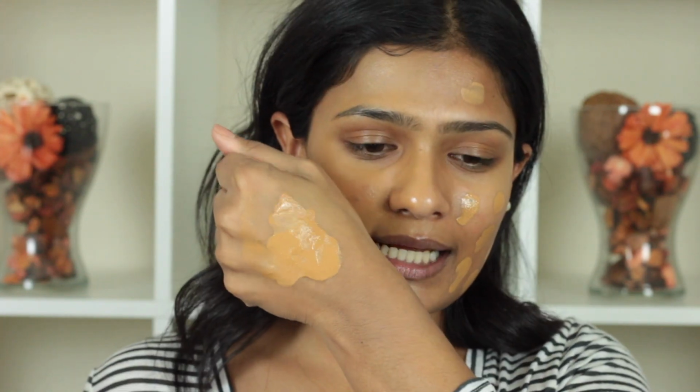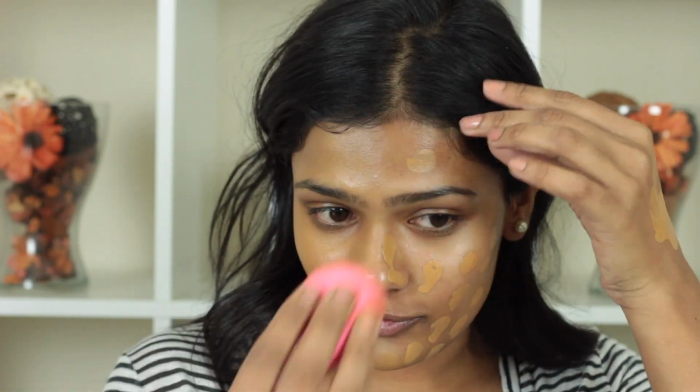I'm going to apply the foundation on this side as well. I used really little product, as you can see. I mean, I did take a lot of it, but I feel like 1 pump would be enough to cover your entire face, and the coverage is not bad as well. It's definitely in between medium to full. I'm gonna add some more foundation just to see how this foundation layers, just for the sake of this video, but I think the coverage is pretty decent the way it is.